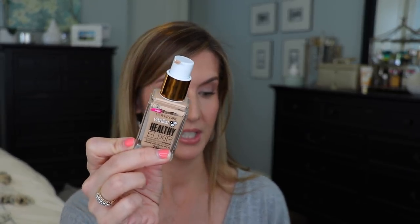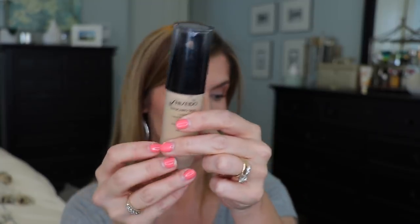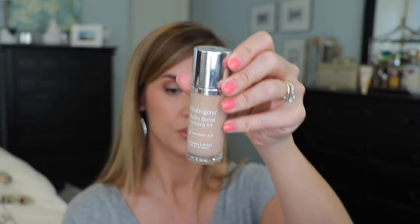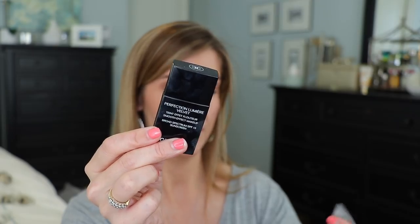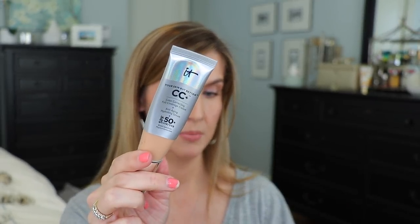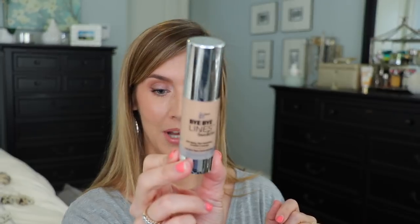There's going to be other categories. Some of these foundations may fall in those top 5 videos. So these are the 9 light daily foundations I used. CoverGirl Vitalist Healthy Elixir, Shiseido Synchro Skin, Estee Lauder Double Wear Light, IT Cosmetics Bye Bye Foundation, Neutrogena Hydro Boost, Chanel Perfection Lumiere Velvet, IT CC Cream, Kogan Doe, and IT Bye Bye Lines Foundation.